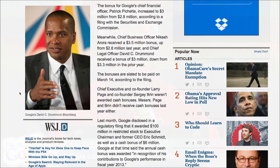No cash bonuses for Larry or Sergey. They didn't get cash bonuses last year, but I think when you're the owners, you don't bonus yourself at the end of the year. $100 million in restricted stock, though, to Eric Schmidt, along with his $6 million bonus. See, that kind of tells you a little bit more, in recognition of his contributions to Google's performance in fiscal year 2013.